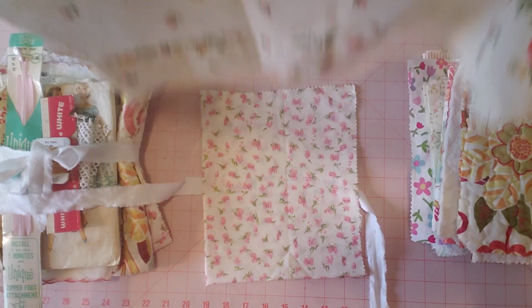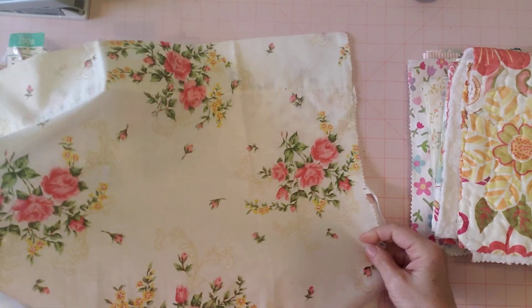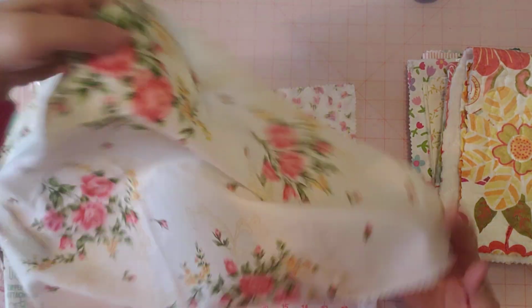This was a piece of a pillowcase again. This is the hem right here from the pillowcase. And look how gorgeous those flowers are. Very vintage and very beautiful.